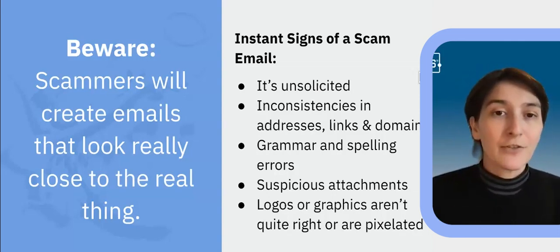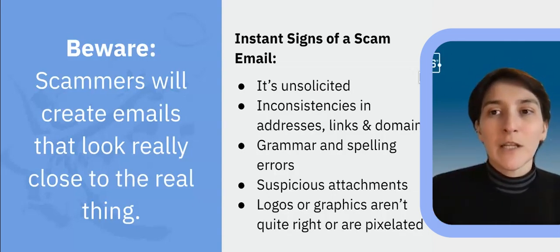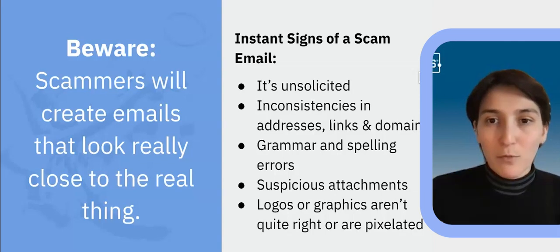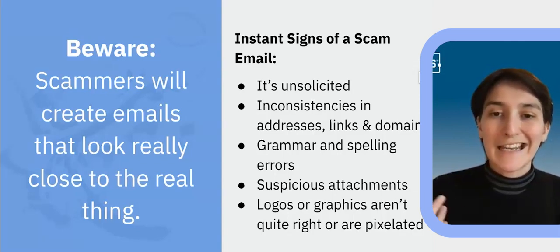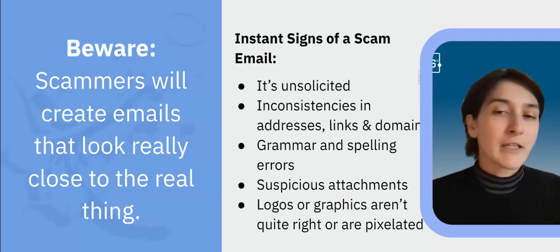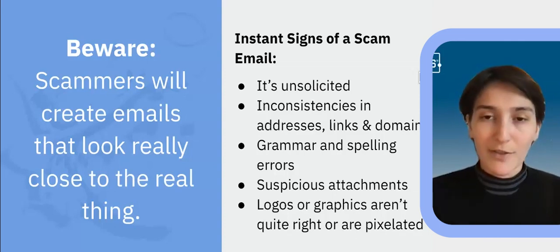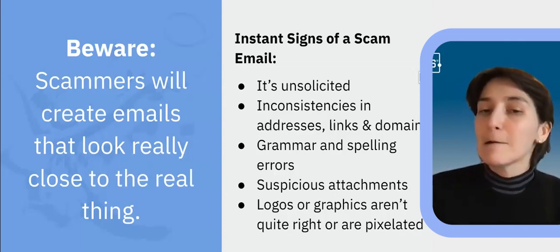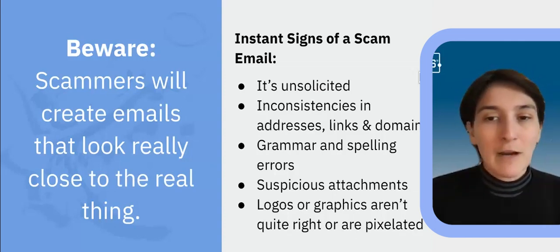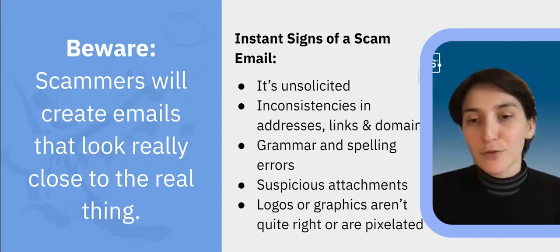Grammar and spelling errors. Again, the thing to always remember with scams is that they are relying on sheer numbers. The more of these communications they send out, the more chances they have to scam people. They're not necessarily relying on doing a really great job making it look and sound really real, though they can do that quite well at this point, especially thanks to AI. But grammar and spelling errors are very common as well. So looking out for those.